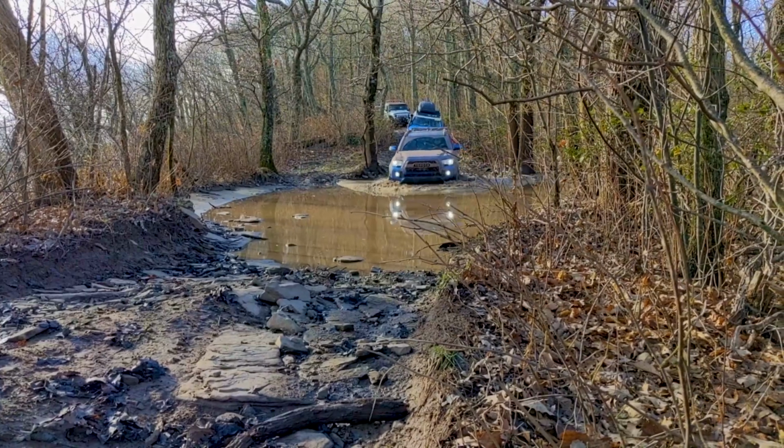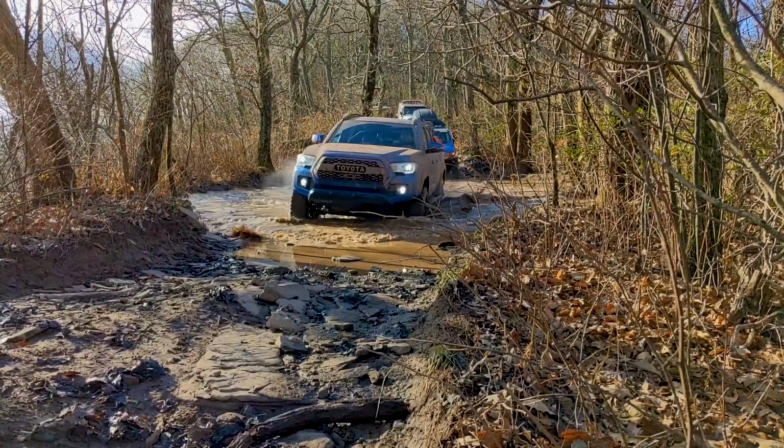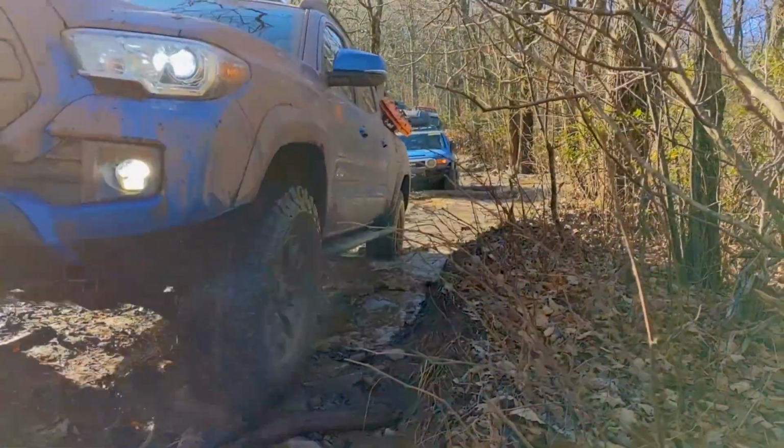The last few miles of trail were more technical than most of what we had driven in the last few days. This was a pleasant surprise and a perfect closer for our time on the Allegheny Discovery route.